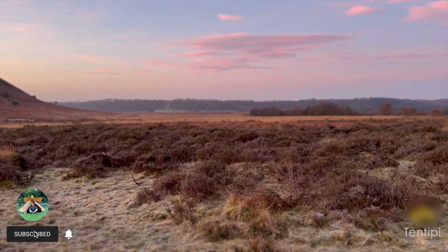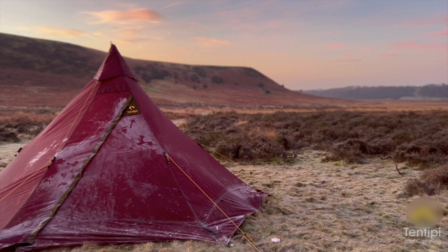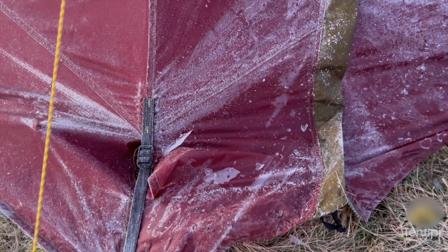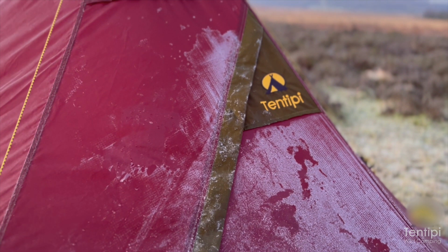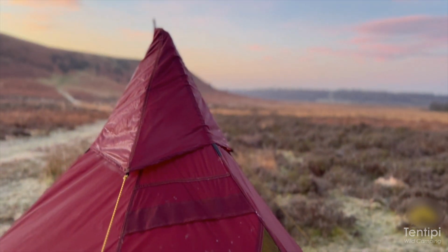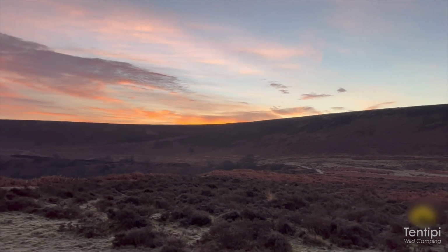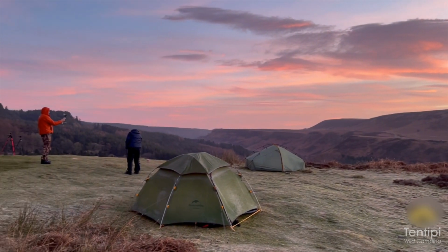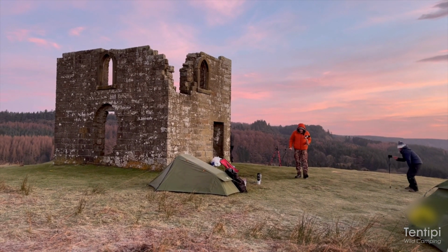Morning everybody. Beautiful fresh Saturday morning. Just look at this ice on the tent from last night. Here's the gang all up videoing for the channels. And there's Skelton Tower, or Castle Grayskull as we refer to it.